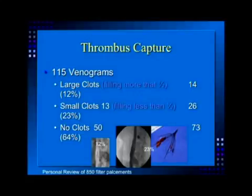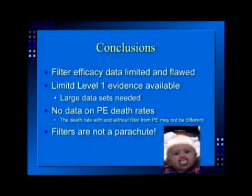In our experience, it's about 35% with a confidence interval about 13%. I think that's a pretty good indictment for the filter's work for catching clot. So the conclusions, we think that the filter efficacy, especially for the death rate, is limited and it's flawed. There's no large series with power to really make the endpoint that we care about. We need large data sets. I don't know if we'll ever get it. Filters are not a parachute, but they may be a pacifier or they may be in between. There's just no data. Any questions?